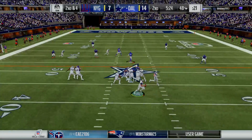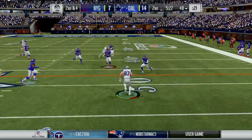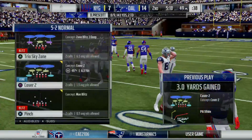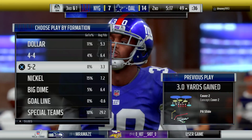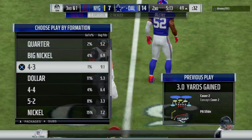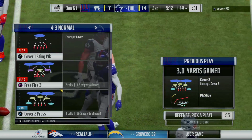Play fake. Here's Prescott. And this is caught. A spectacular one-handed grab there. And he'll get it into enemy territory just across midfield at the 49. Only 3 yards on the catch. It's 3rd down.